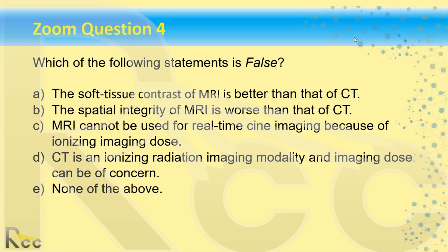But we've never encountered that in the low field setting. You don't get close to the SAR, specific absorption rate, heating ratios, so we don't have to worry about that. So yeah, it's fairly straightforward. The rest of the answers are all true.